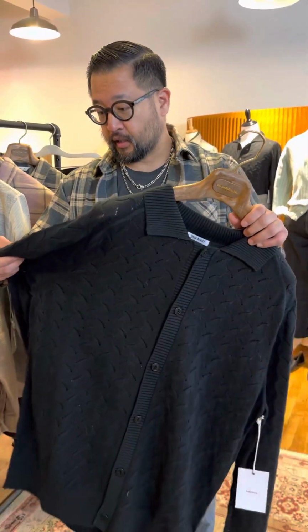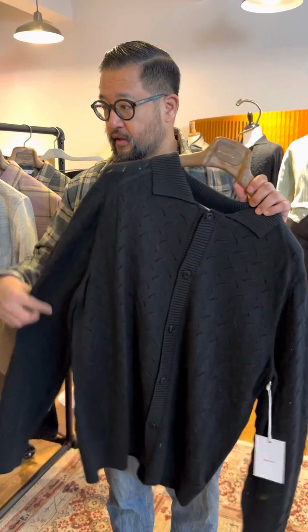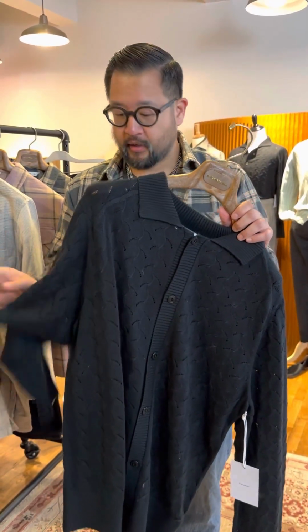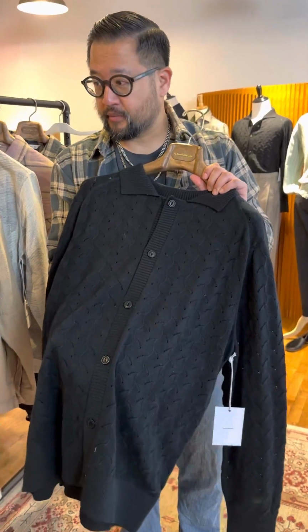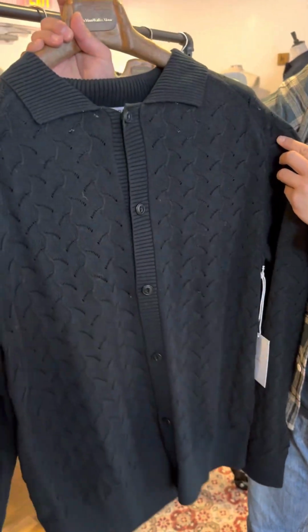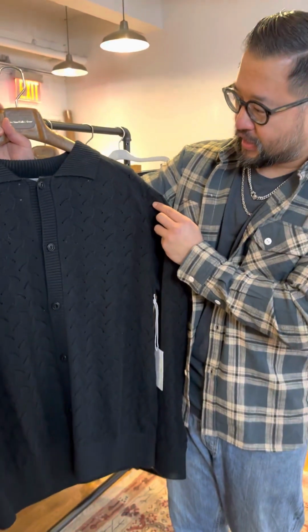So it feels like a cotton cardigan at first, but the baby alpaca gives it a little bit of extra hairiness and softness to it. It's really lightweight. So this is a very versatile piece that you can wear in the summertime. I love how y'all styled it on the mannequin, just as a shirt. Yeah, but throw this over a tank top when it's a little warmer of a day.